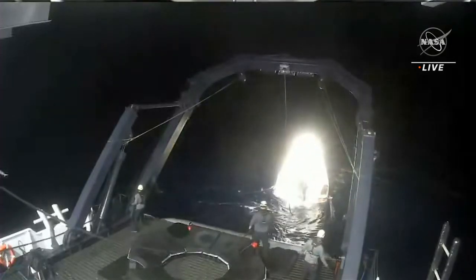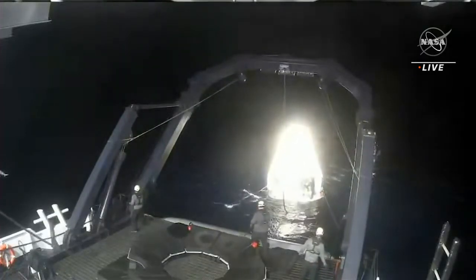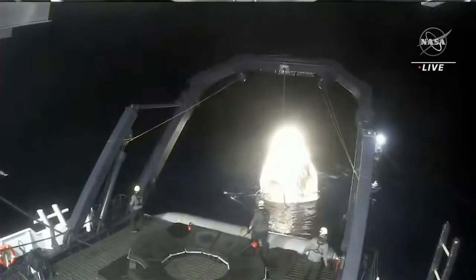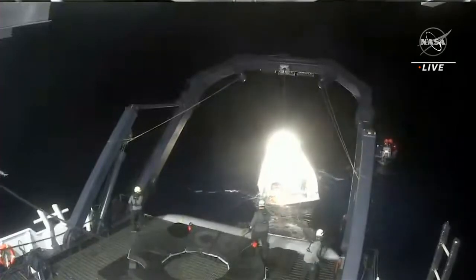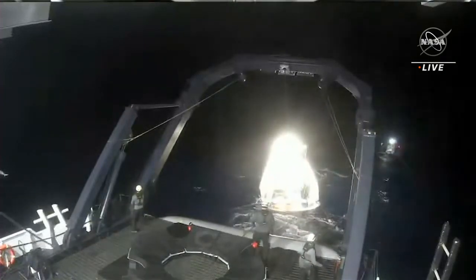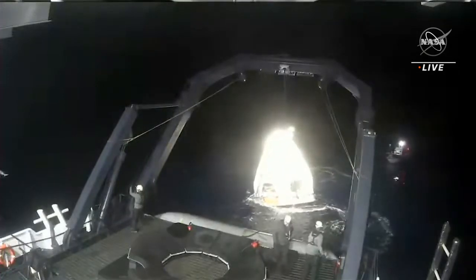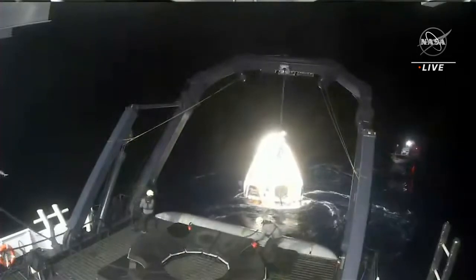Although I imagine it would be kind of fun to ride Dragon as it gets lifted out of the water, but certainly not safe, so we won't be doing that. And when they lift Dragon, it's also very stable the entire time. It's not swinging around a lot because there are those different attachment points that make it very, very stable for the crew members coming out of the water and being placed on the recovery ship.